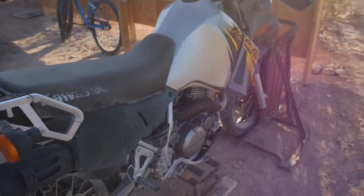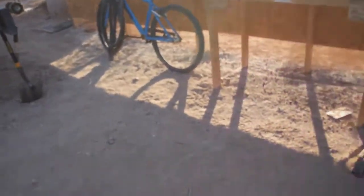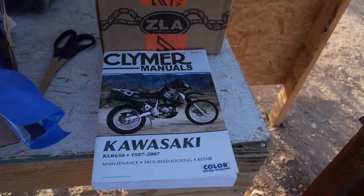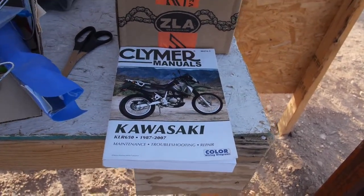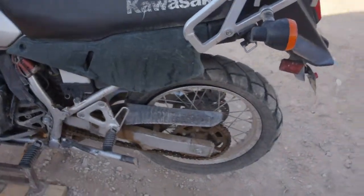Also, to do the rear shock, I have a maintenance manual out here. Since I'm not an expert on motorcycles, it's a good idea to take the time to read through that. These are good books. They really break things down well for you. This is a 2007 model.